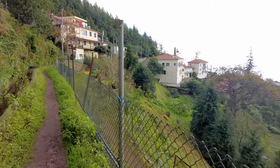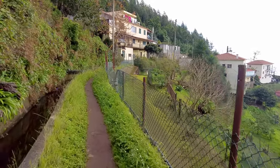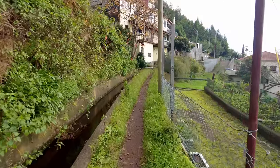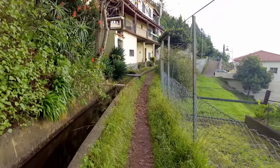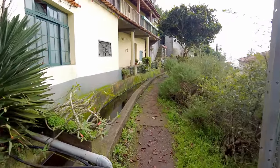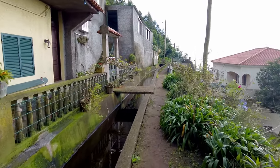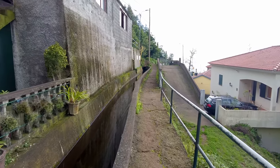About 1 hour 40 in. Come across some houses. Quite handily, I've noticed that my memory card is filling up. So I have about 2 minutes left, so I'm gonna take this opportunity just at the end of this path to swap the cards out. Fear not, you will notice no difference.